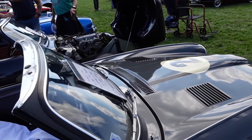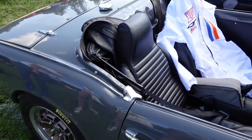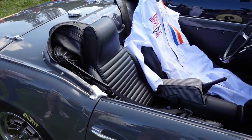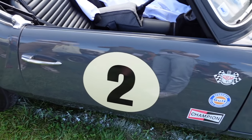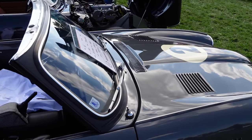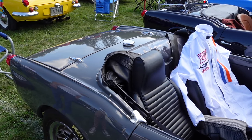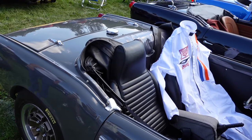Did you guys strip it down to bare metal, or how did you? I built the doors. So they were bare metal. They were brand new door skins. Yeah. And I had to do a lot of work on the bonnet. Well, this is 11, and a lot of the rest of it had a lot of fixing up to do, a lot of Bondo work. And we deleted the bumpers, so it doesn't have any bumpers.